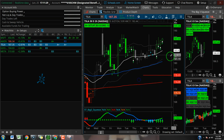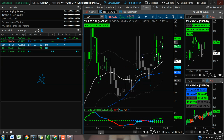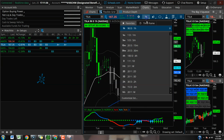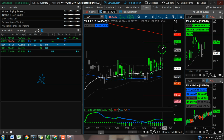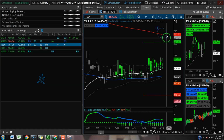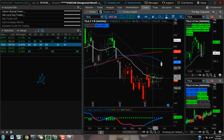2-hour squeeze, we've got the white dot. A+ setup. We've got the A+ squeeze here on the 1-hour. And then we do have a daily squeeze and a buy signal. It can't be an A+ setup that far below that 200 SMA. Not an A+ daily squeeze, but not a bad one. And then the key level here, they have to keep it above 185.